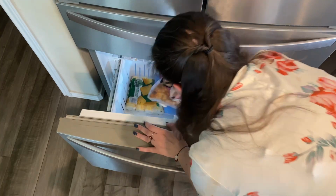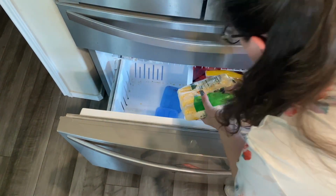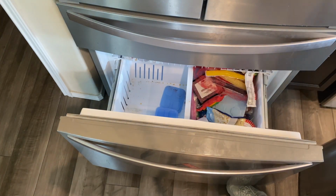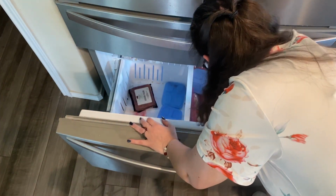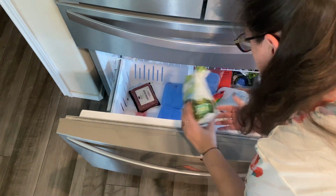All in all, I found 3 pints of ice cream, which you'll see here. I found a lot of meat in Ziploc bags that I can't tell you when they were put in there. They were discolored, so I got rid of it.